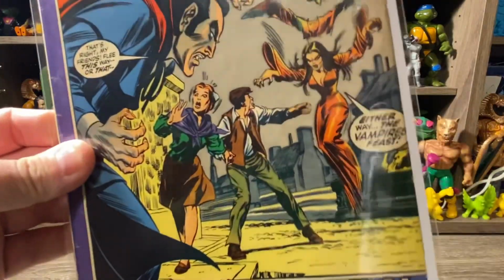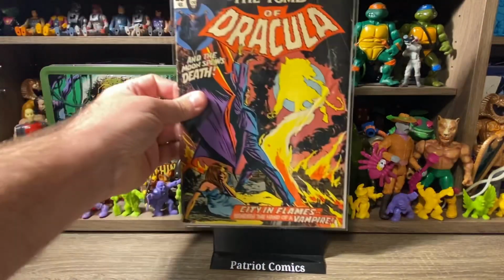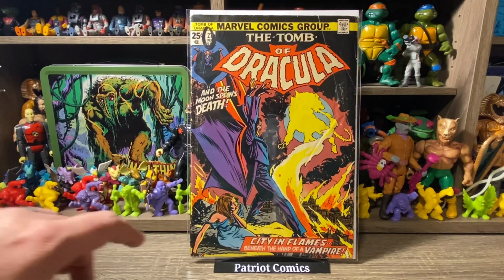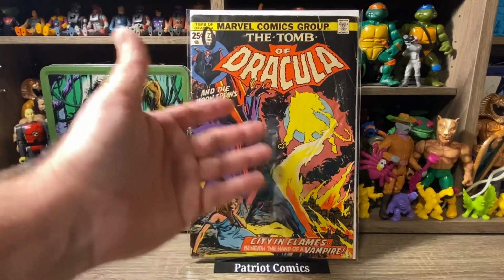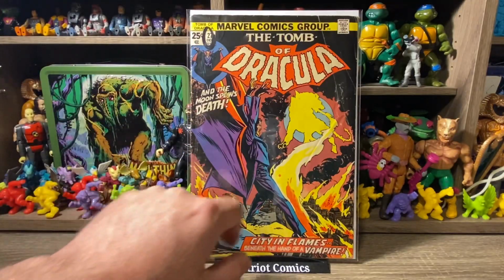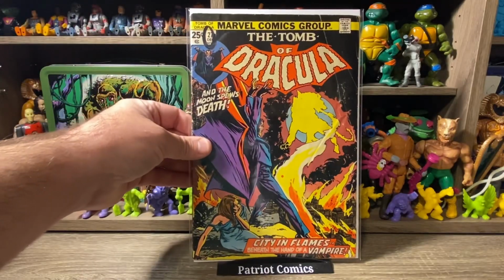Dracula number 4 with an epic cover. Really, really like this one. And then this one's actually really low grade. Issue number 27 of Tomb of Dracula. I could probably press it and make it look a little nicer, but really this, I probably won't even waste my time. It's got a lot of wrinkling, creasing, color breaks, grease pencil. But it's a cool cover.